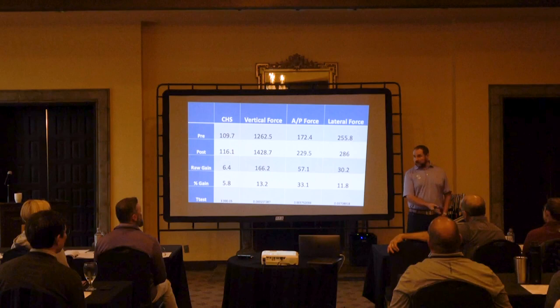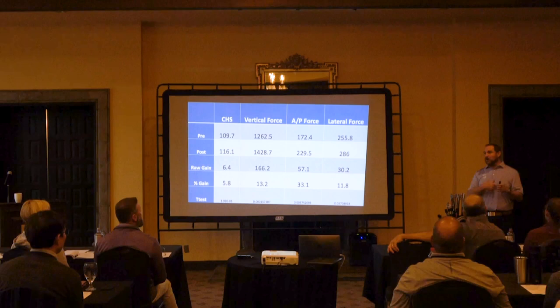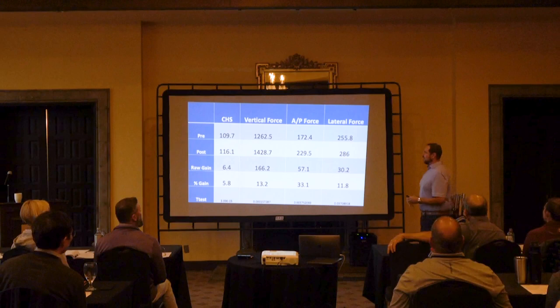He got force data, got all that kind of stuff. Had them do training for 6 weeks, only making non-dominant swings during the training. They never made a dominant side swing at all. And these are the kind of things that we saw in the study, which is just crazy.